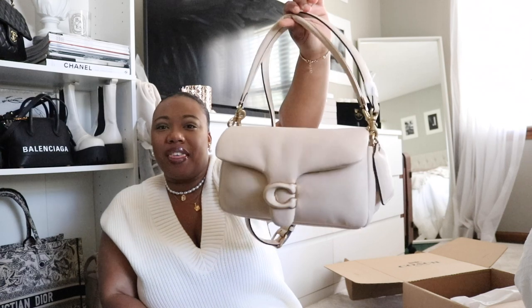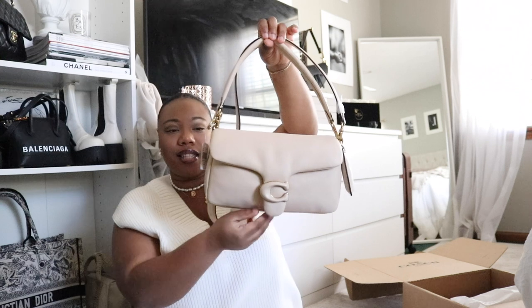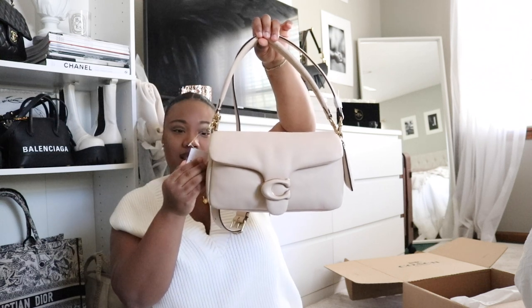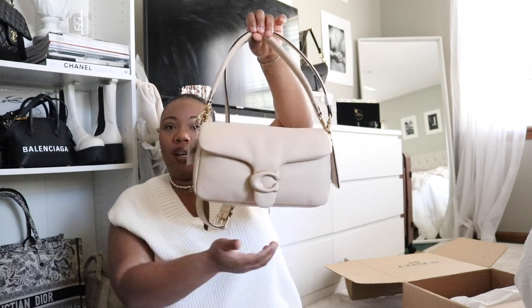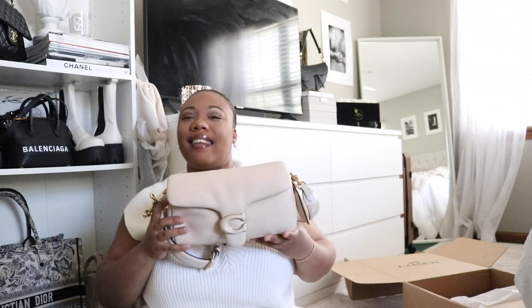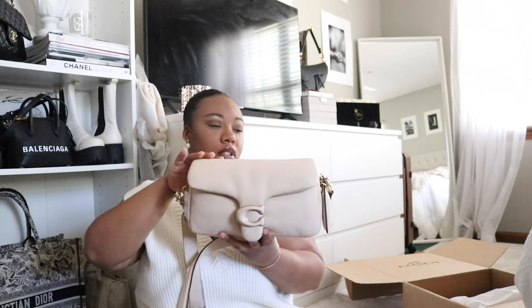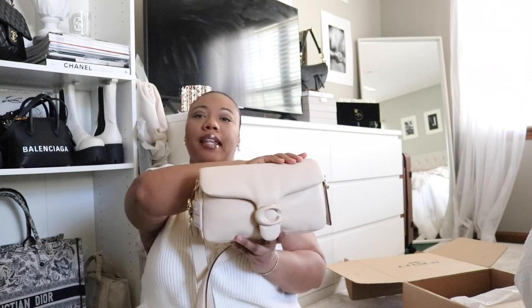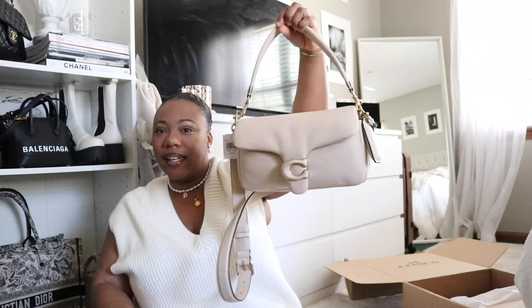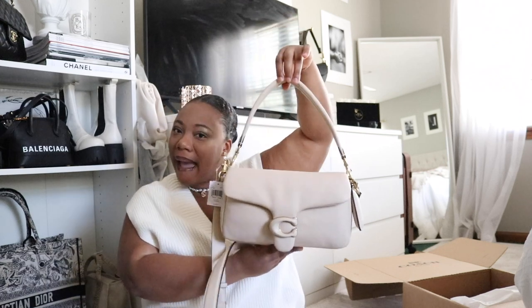Look at that. How gorgeous. And you guys, it feels gorgeous. I am so in love, y'all. I've seen many reviews and they said it feels like butter, and they weren't lying. The leather legit feels like butter, like a baby's bottom. Look at that. How gorgeous is this bag?